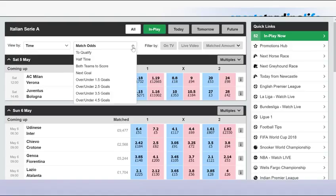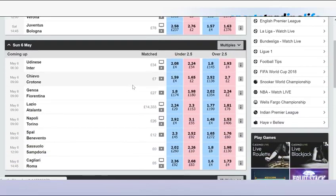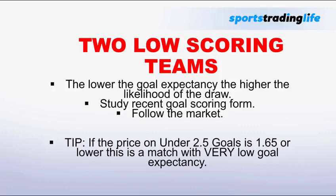Generally, you will find the price on under 2.5 goals to be an average of 1.90. The markets usually have it close to a 50% chance. But if it's priced 1.65 or lower, then that means it's a pretty low goal expectancy, and at the same time, that can potentially put some value on the draw result.